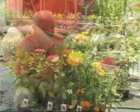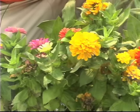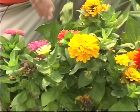Butterflies are one of nature's jewels for the garden. And one way to ensure that butterflies will be visiting your garden is to plant butterfly-friendly flowers. Three of them are right here, and one of them, of course, is going to be the common garden zinnia. A zinnia such as this right here, especially the large flowered zinnias, butterflies are attracted to these things, feeding off the nectar that they provide.